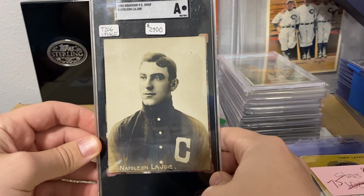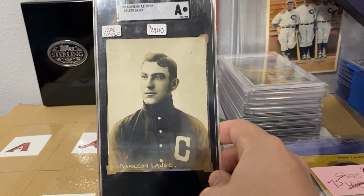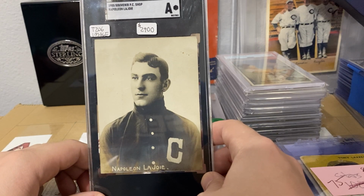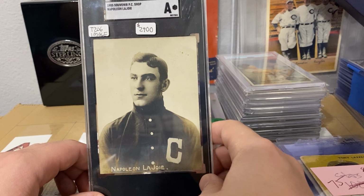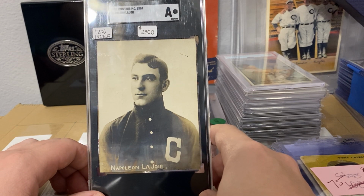Boom. 1905 Nap Lajoie. Now, Lajoie has a lot of earlier cards. He has some cabinets, which I don't know if I want a cabinet yet in my collection. Well, I mean, I shouldn't say that for sure. They just take up a lot of space. I do think they are really cool, but that's the only issue.